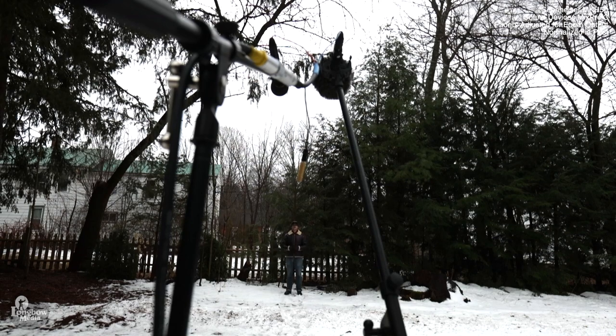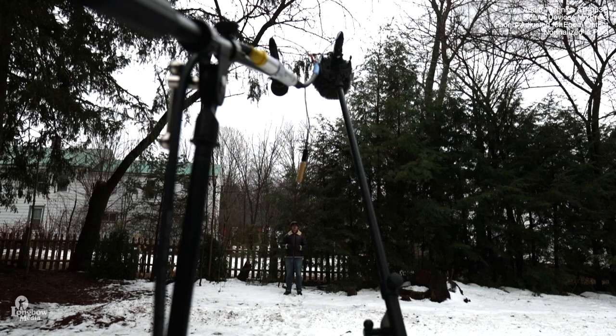This is a test of the Sennheiser MKH-50 and the Audio-Technica AT4053B to see how well they perform at gathering dialogue at a distance. I set the meters on the Sound Devices MixPre 3 audio recorder to 50 dB. I'm speaking at a moderate voice, and I am roughly 20 feet away from the microphones.